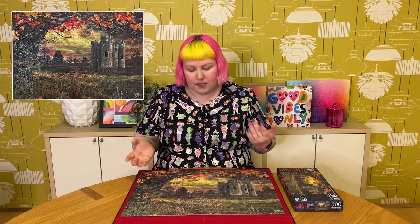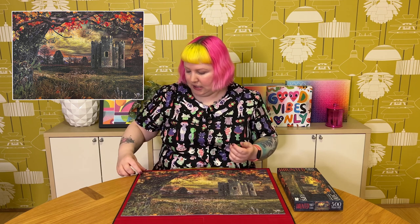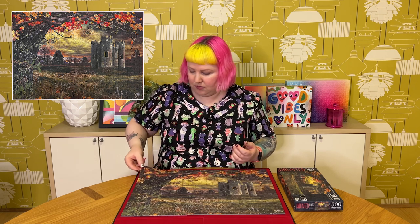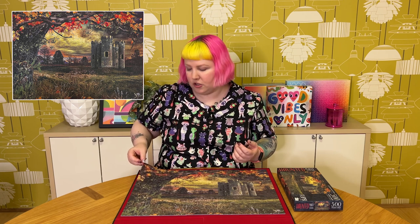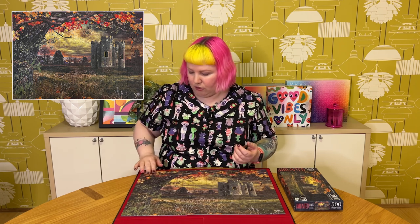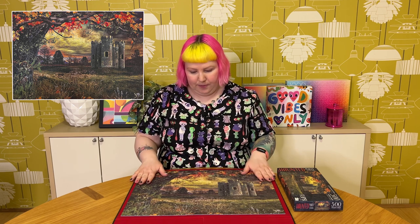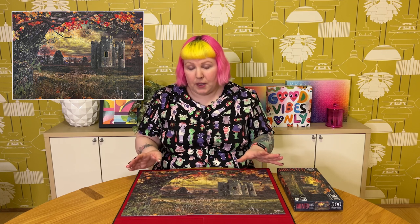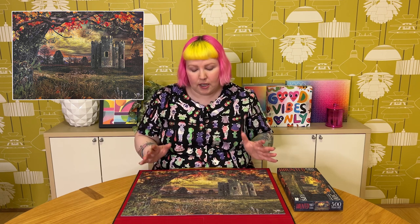And what else? As for the piece quality, the pieces fit pretty nicely together. They hold fairly okay. You can pick up sections if you're gentle. They do crumble a little bit, but the fit is still fairly nice. And there was no puzzle dust at all, so very impressed with that. And all the pieces were in really nice condition.